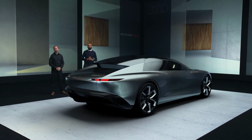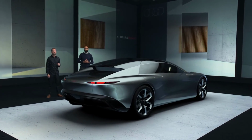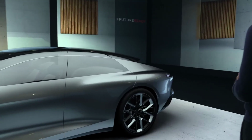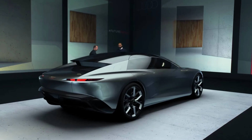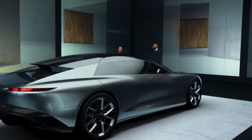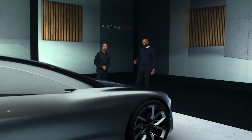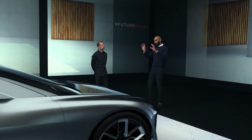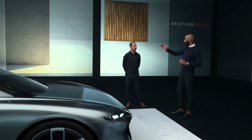This virtual exhibit really allows us a progressive way to highlight some of the key design features of the grandsphere's design. And I think this view is actually the perfect view to start with because it tells the complete story about the exterior design. Yeah, the exterior design actually starts from the interior. So this idea of first-class travel is something that really gave us the base for which we could wrap our exterior around. Exactly. So the first-class row is in the front, and therefore in the rear we could just have a lounge, and that meant for us that we could do a coupe-like body.